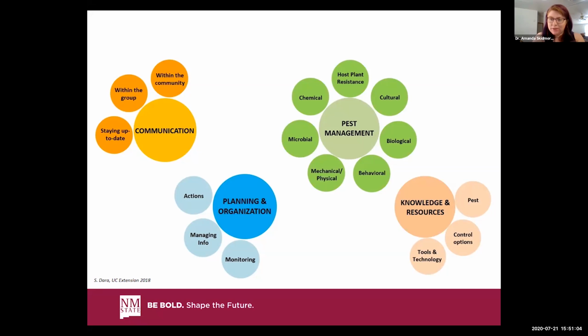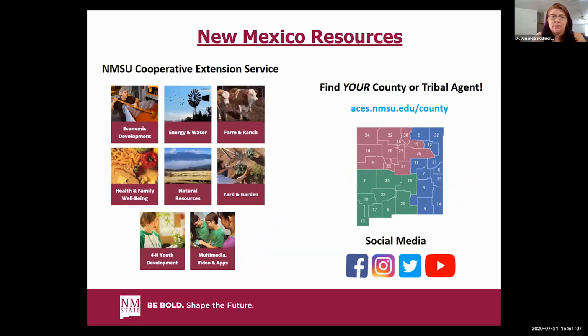So if you're new to learning about IPM, it can be a little bit overwhelming to look at it first. But one of the great things that NMSU has is that we have the cooperative extension services. So each county has an extension service. And if you look at the resources on our website, you can find county or tribal agents that are specific to your area, and they're going to have a lot of excellent resources and knowledge about the things that are involved in your own community. So our encouragement is always to reach out to your county agent first and ask them your questions, because they're going to have much more specific knowledge about your certain area of New Mexico.